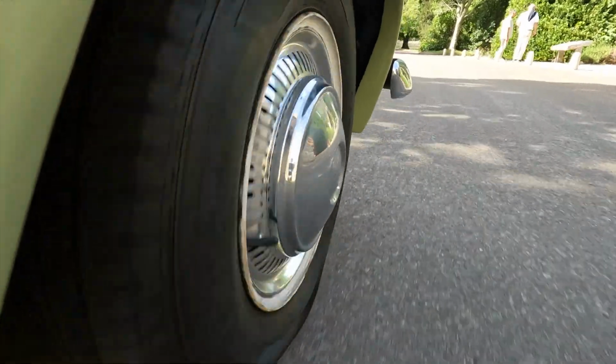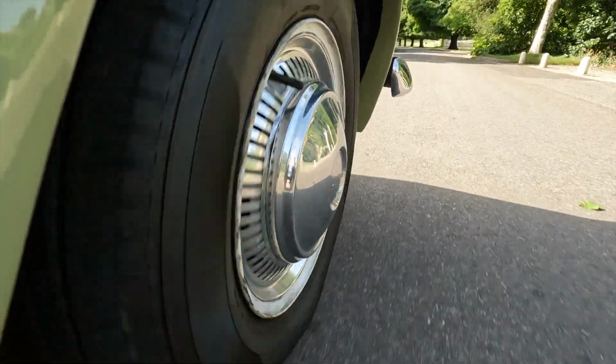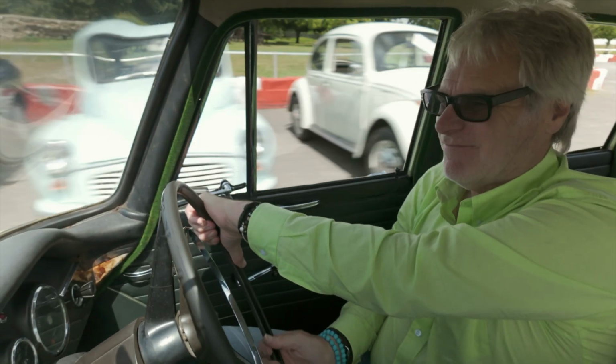How many people's mums and dads were driving E-Type Jags and Rolls-Royce Silver Shadows and cars like that? Most of our parents and grandparents were driving cars just like this. I never wanted a Hillman, but there's just something really decent about a Hillman Super Minx.